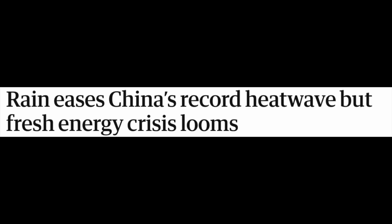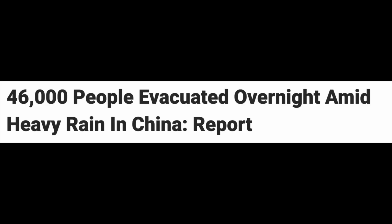These are some of the headlines, which makes it really confusing. Rains ease China's record heat wave, but fresh energy crisis looms. 46,000 people have been evacuated overnight with heavy rain in China, report. And which one else? Oh, this heat wave, Chongqing, Sichuan, now on flood alert amidst torrential rain, which is what I was wanting on earlier. Now, this is confusing because look at the forecast and basically there's no rain.